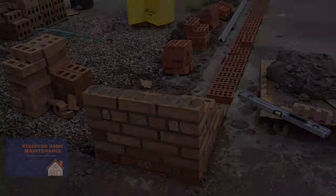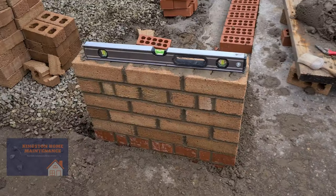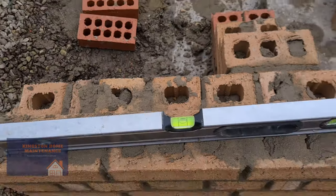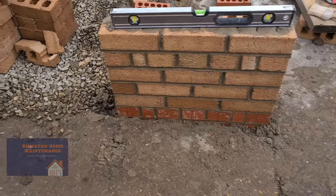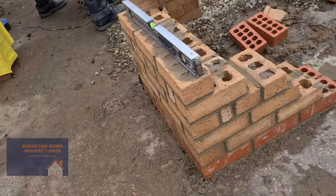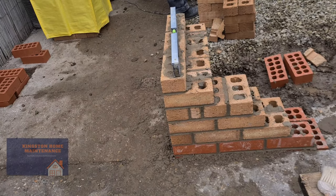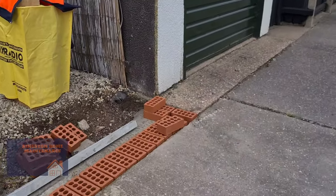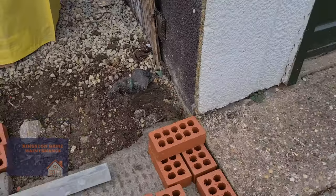Let's get it jointed. Right, I've got that jointed up. Super duper. Yeah, nice. So yeah, I'm actually going to put a profile on there. Let that go off a bit. I'm going to get that corner built now and then get it ran through.